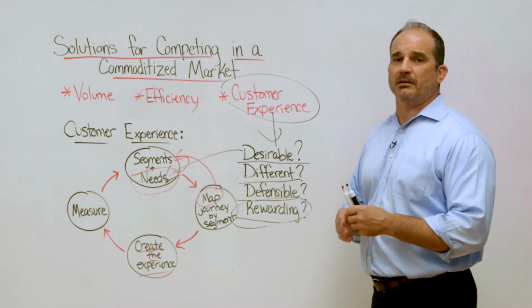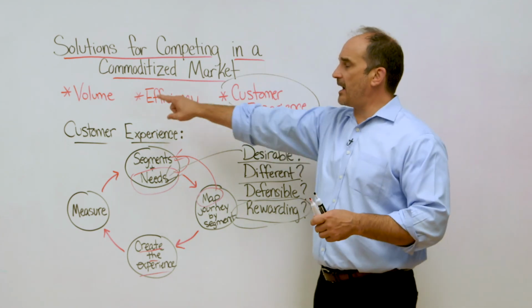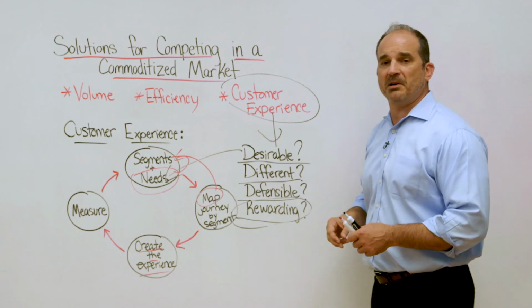So this is the end of our series on how to deal in a commoditized environment. Again, volume, efficiency, customer experience.